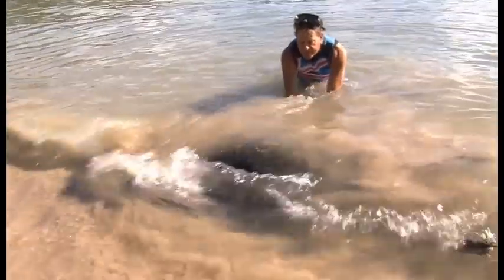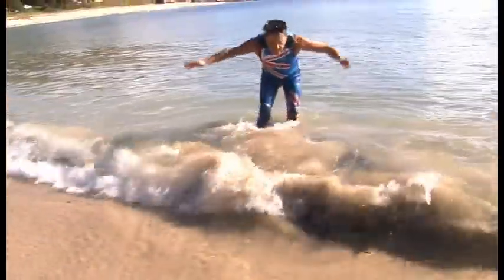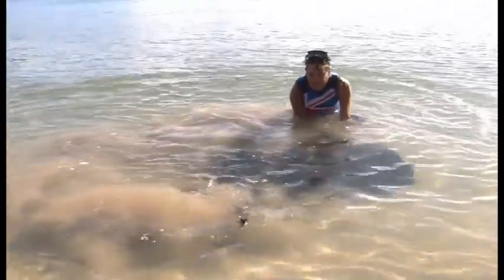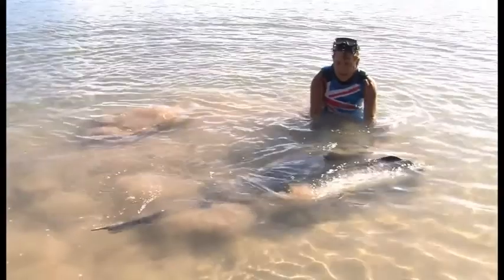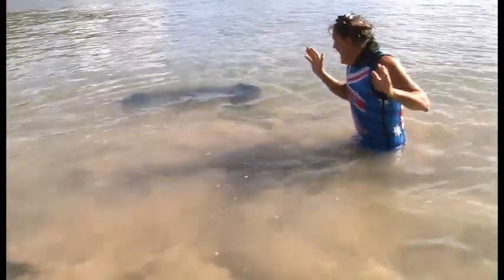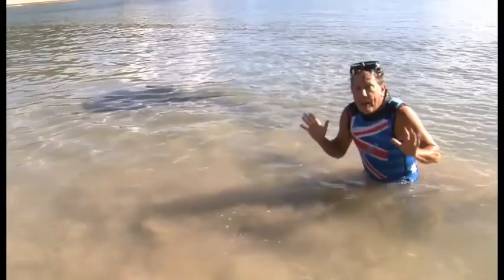Look at the size of him. He's a big boy, this one. You've got to be very careful with this one. But these rays mostly use their wonderful sense of smell to find prey. Look at this beautiful specimen. Whoops, he whipped the tail. That means I've had enough. You're telling me very clearly, back off.